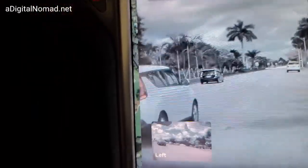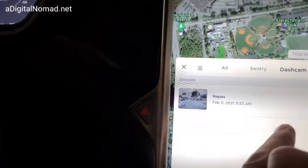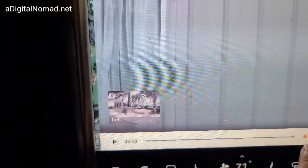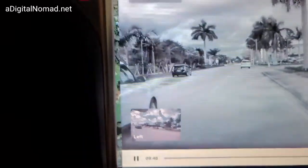All right, we can't see it. Here it is. They almost turn into me. It goes off every single time. What? Okay. Dash cam, Naples. Maybe, I don't know why. This is like a bug in the system. Whenever I keep trying to play this stuff, it turns off on me. There they are again, and it shuts off.